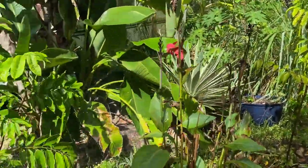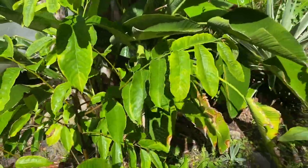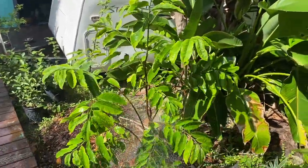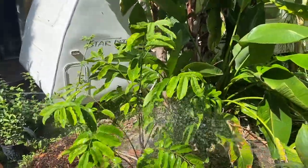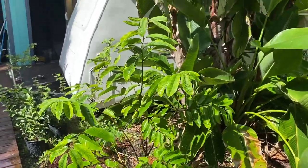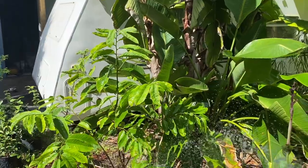And this is my Rollinia right here. It's doing beautifully. It almost tripled in size since I put it in the ground. But we're in the month of October, almost November. So pretty soon these annonas are going to start losing their leaves, because that's when they go dormant. And the tree, all annonas pretty much go dormant at one point. They drop all their leaves.